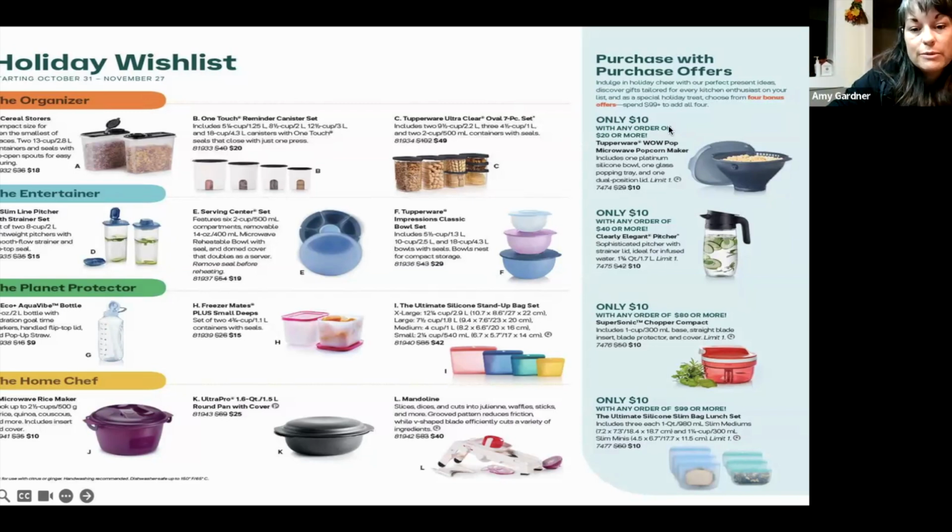All right. So, but the mandolin is only $40 right now. Plus, we have our only $10. So these are all purchases with purchase. Okay. So you spend $20 or more, get the popcorn maker for $10. You spend $40 or more, you get the pitcher for only $10.